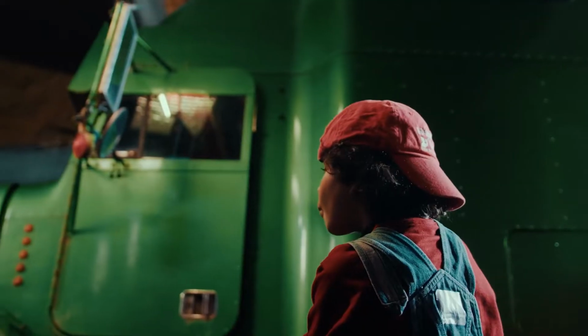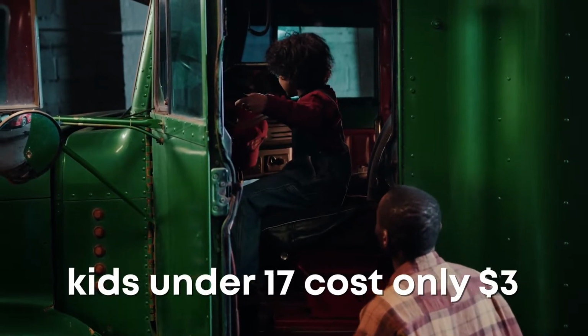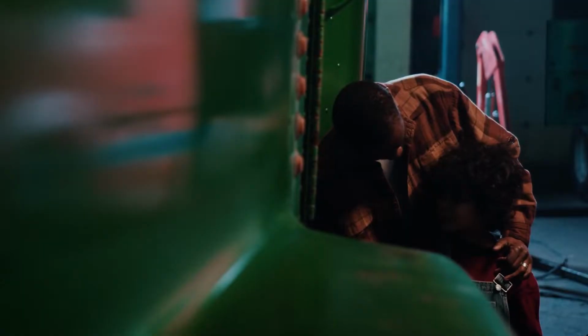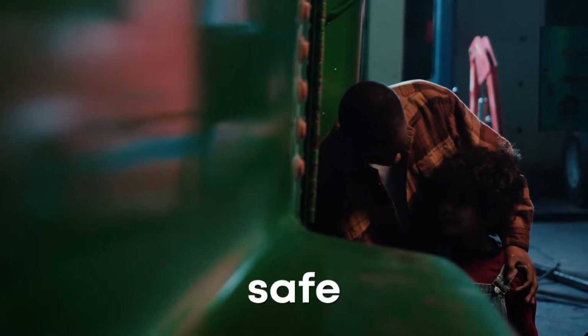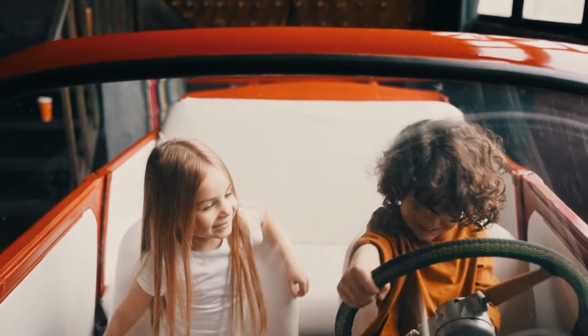If you're on a budget, this is an affordable option. Tickets for kids under 17 cost only $3 and kids under 5 go completely free. Plus, parking is free too. There are lots of reviews suggesting that this is a safe and fun family day out. Just make sure you don't let little hands touch delicate exhibits.